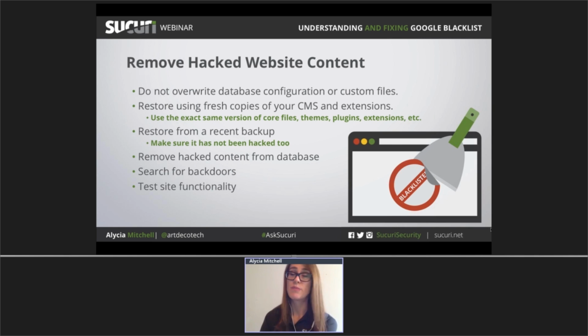So number one, don't overwrite any database configuration files or custom files, or at least make sure you have them backed up. Restore using fresh copies of your CMS files and extensions, using the exact same version. And this is a really handy way to do it. And again, instead of just overwriting files or overwriting a folder, you want to actually delete it, because if there are any added files, simply overwriting them isn't going to take care of them. And you want to be careful what you overwrite.